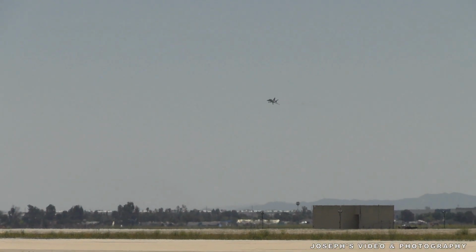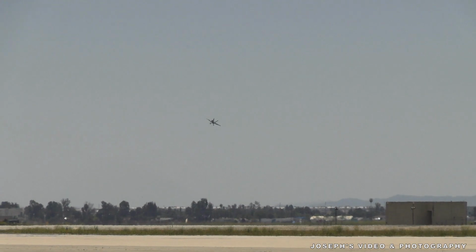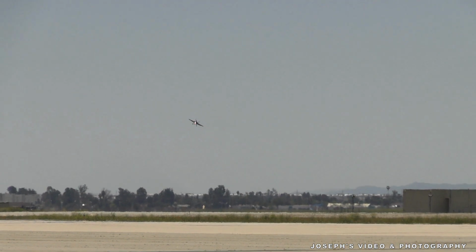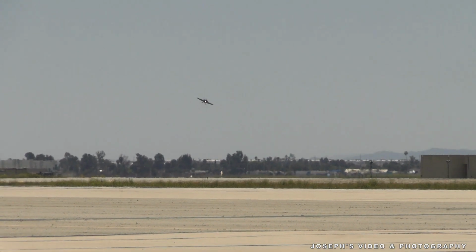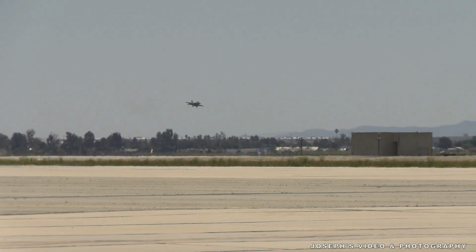March Air Reserve Base. And I'd like to provide you one final note. Please, when Lieutenant Sherwood and Lieutenant Bokar taxi by today, this is their final demonstration for the West Coast Rhino demonstration team. Please provide them a warm round of applause as they come by, and thank you for your time.